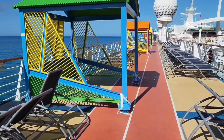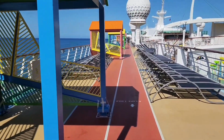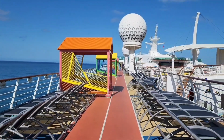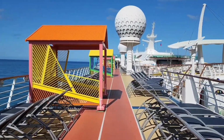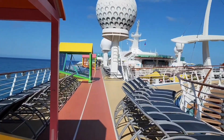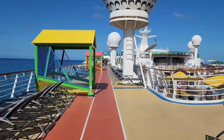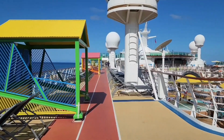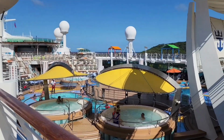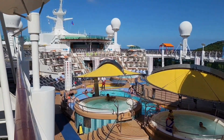Now, these cabanas here, they were actually working on these during the cruise. I think they were running some electrical and all. Not surprised to see them because other ships have them too. My question would be, are they going to redo the layout of this deck slightly with some of the loungers, because it did get to be a bottleneck point where you can see it becomes only one lane in getting around these because they stick out so far. So here's the main pool area with a couple of those hot tubs.